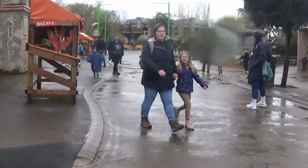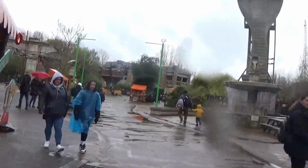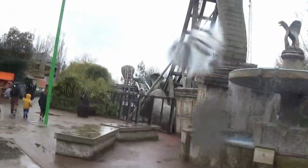And then, not much really updates around here. This is an area that could do with a brand new attraction, to be honest. Maybe some sort of dark ride would fit really well here. But I'll speak more about that in a moment because I've got an area in mind for it.